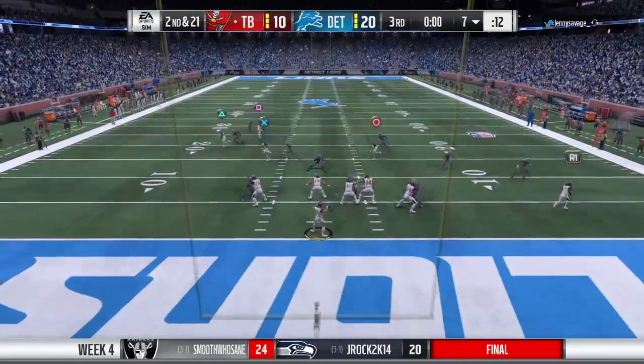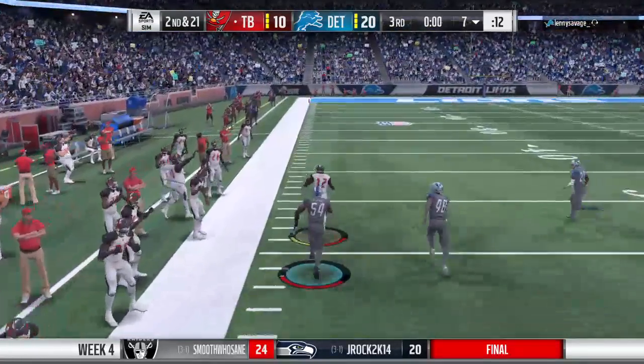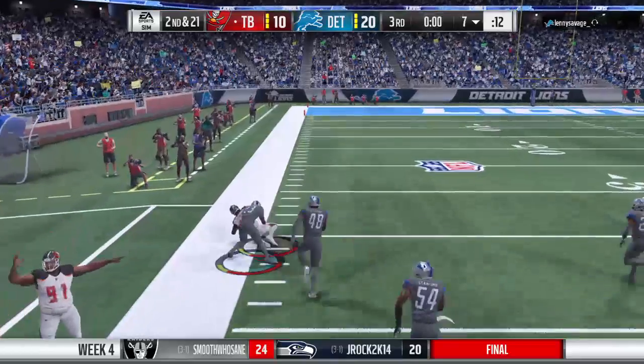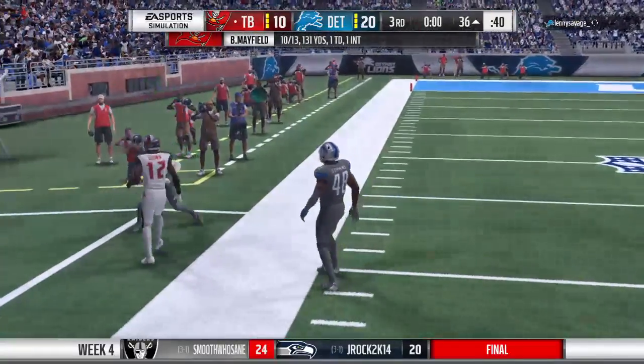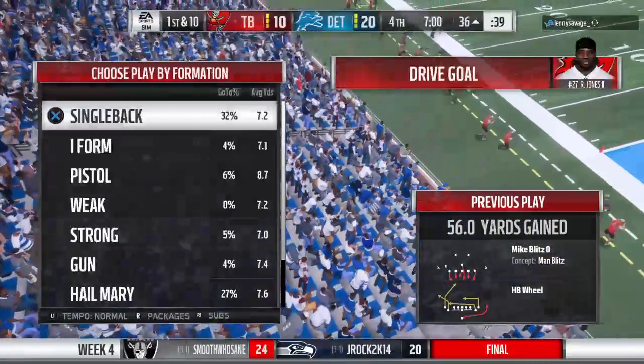They'll drop to throw. He's got a man. That's caught, left sideline. Then he will finally be taken down. But how about that play? It's a big one.